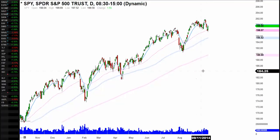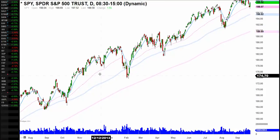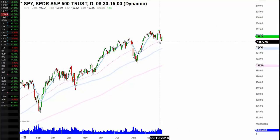Obviously, intermediate term benefit of the doubt continues to go to the buyers as long as we're above the 50 MA. Same thing right here. As long as we're above the 50 MA, benefit of the doubt continues to go to the buyers in the intermediate term. So we are above that daily 50 MA here on my chart. This is the pink dotted line.